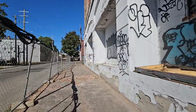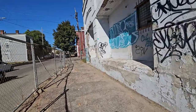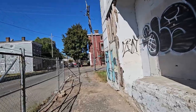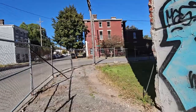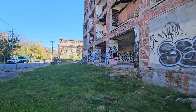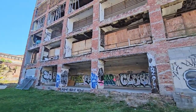But there is unfortunately no way in. And from the looks of it, I wanted to film it one last time. My voice cracked. I want to keep that in there as a blooper. But I'm going to film it one last time before it gets demolished. The Louisville Merchant Ice Tower.